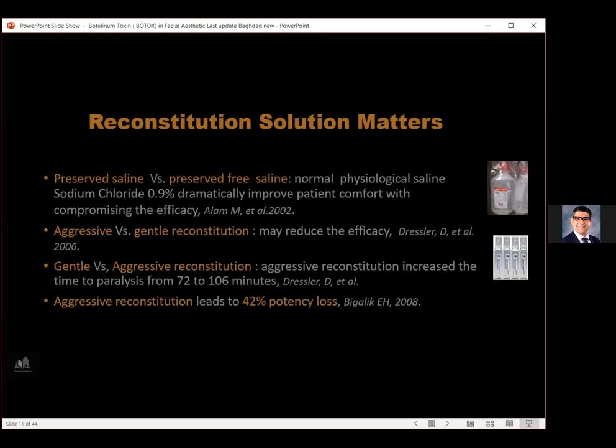Other studies show 40, some studies show 50, and the range between 40 to 60 is not an easy thing. You know, you have to think about preserved saline. The preserved saline is going to get more patient satisfaction, and this is your aim.